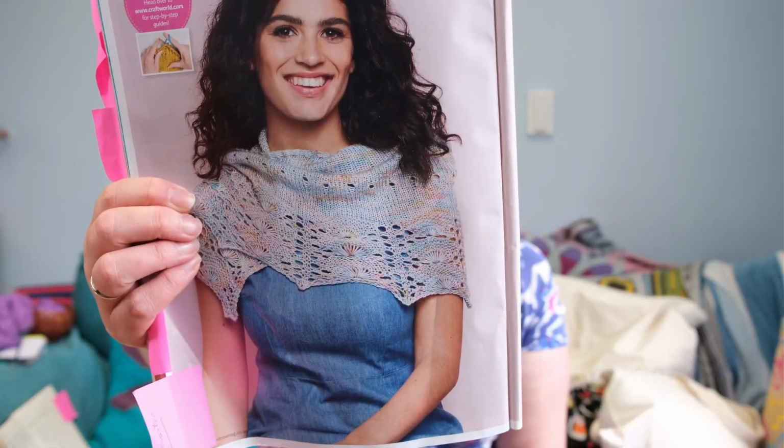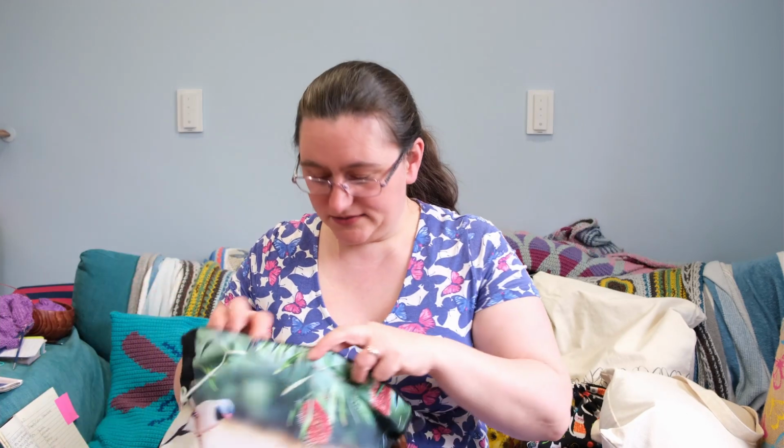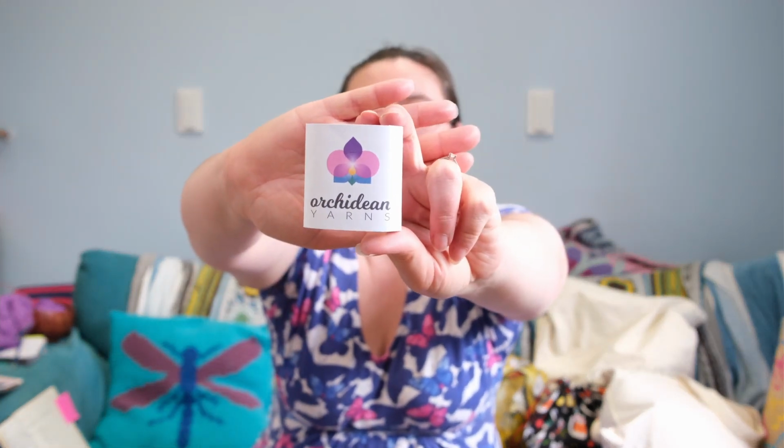So this is the pattern. It's designed by Kate Hoppell, and I'm really liking this. So I'll find the yarn band. I am making this with my Orchidine yarn that I got for Christmas. Was this? Yes, this is Christmas yarn.